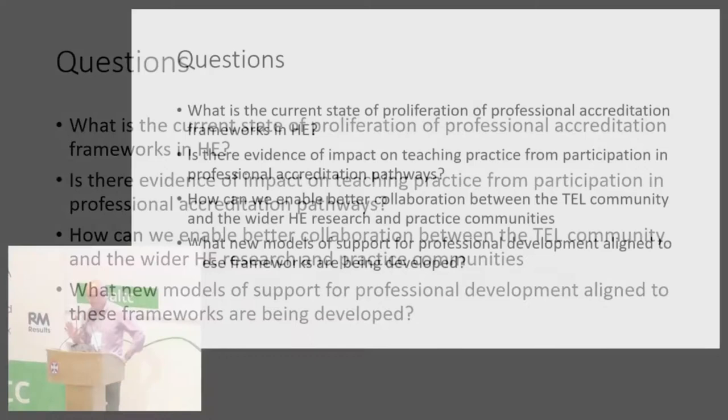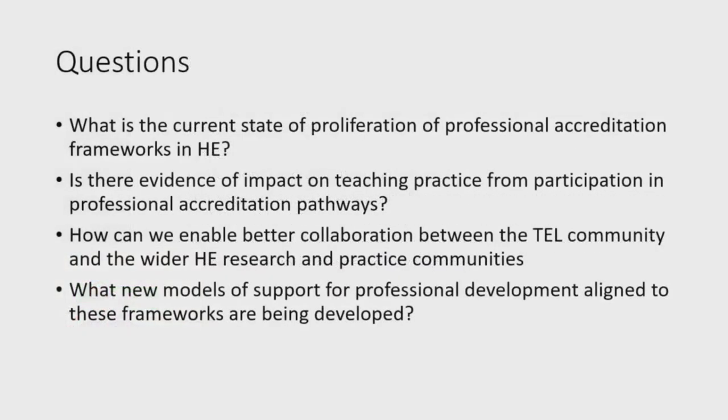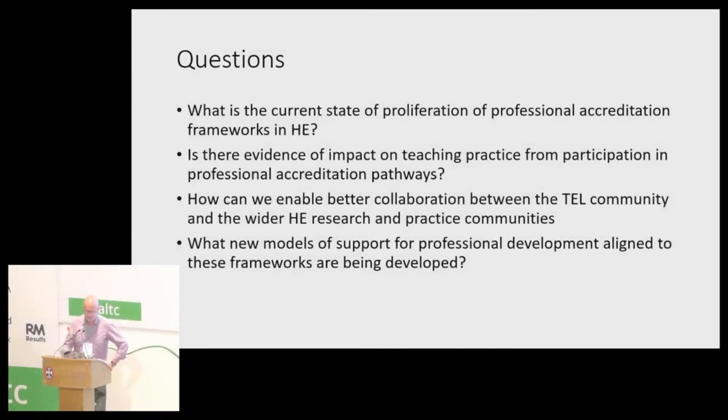So Tom introduced the three main strands of what we're going to do in terms of the systematic review, the mapping work, and also makes reference to the CMOOC, which I shall come to. And these are the key questions that we've come up with for part of the work.